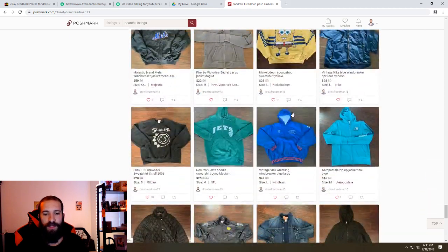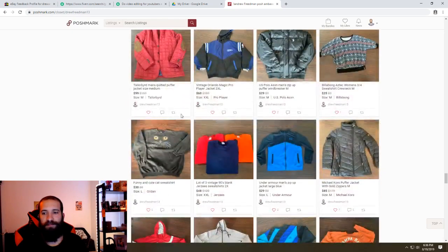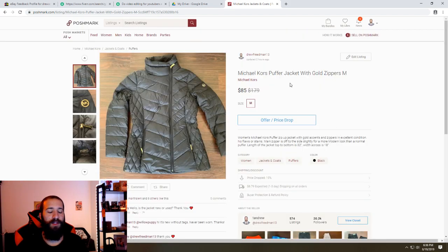So just to jump into something here, I'll pick this right here. This is a Michael Kors jacket. This is what it looks like online when you look at the listing. It'll be very similar on your phone, but on your phone, it's not going to show you the whole thing right here with the description on the right. You're going to have to scroll all the way down through the pictures to see the description.